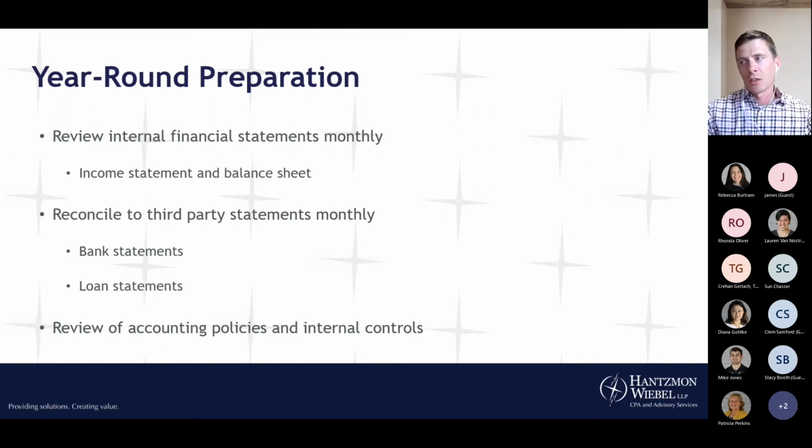Additionally, make sure that for any notes payable, loan balances, or lines of credit, the balances on the general ledger in your accounting records agree to what the bank is reporting on the monthly bank statement. It seems like a very simple concept, but mistakes can be made, and sometimes they might not agree.